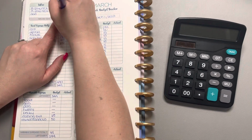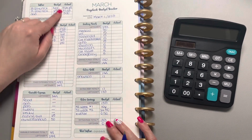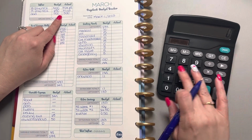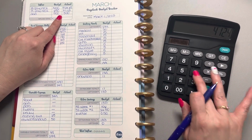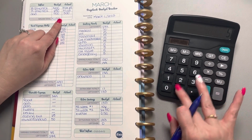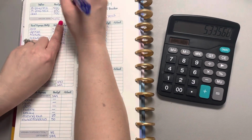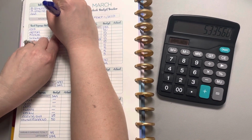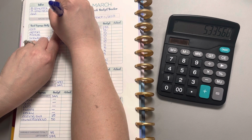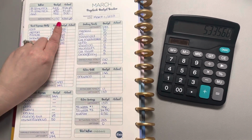And then we did get the $500 from my dad to help us out with rent. When I add those three values together, we end up with an inflow total of $5,335.68.